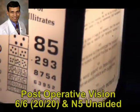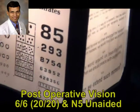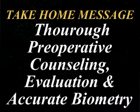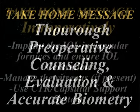So again, I would emphasize that in children it becomes very important because they may have problems using bifocal glasses. So to summarize, it is extremely important in these cases to have a good preoperative discussion with the patient to ensure that the patient has reasonable expectations, and to let him know that despite all our efforts, they may still have to wear glasses. So thorough preoperative counseling, a good evaluation of the case, accurate biometry like in all premium IOLs like toric and multifocal will ensure that we can give a good result.